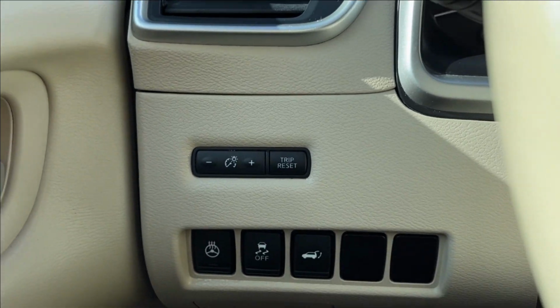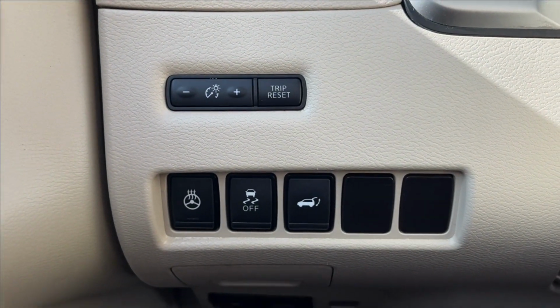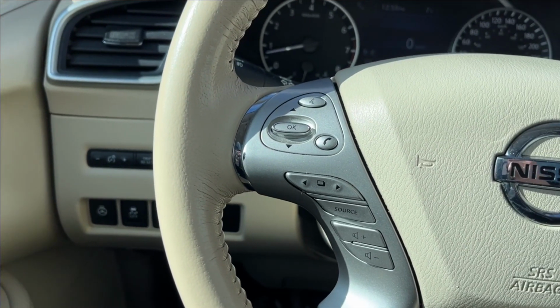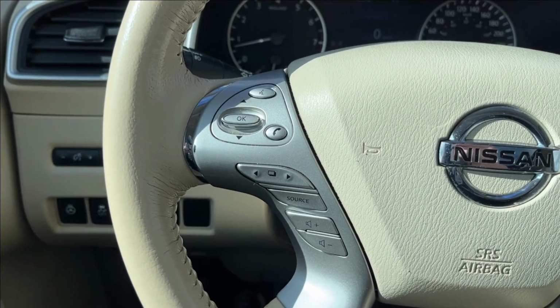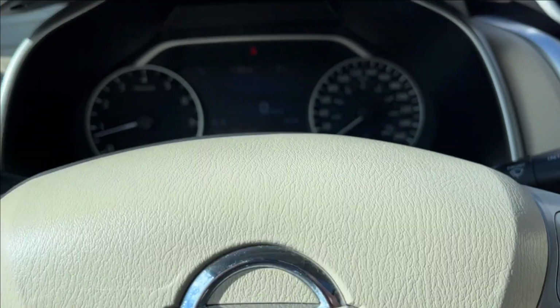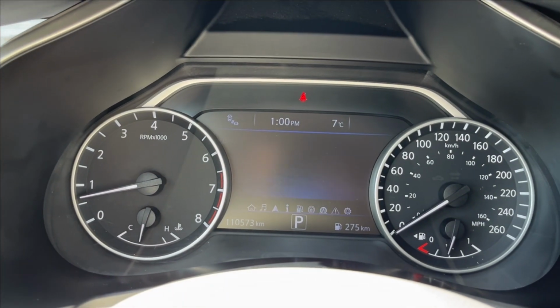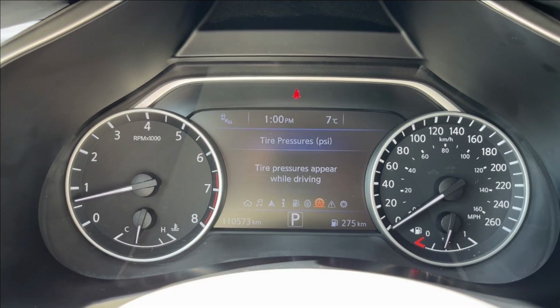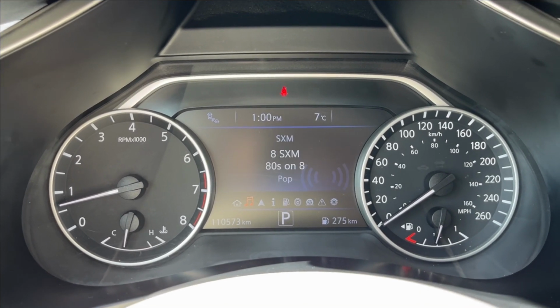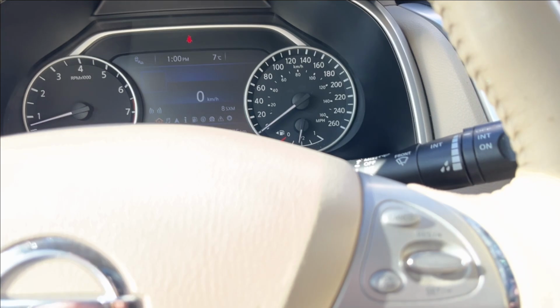Left side you'll have the vents. Down below you're going to have your rear trunk release as well as the heated steering wheel. Left side of the steering wheel will be your source control as well as voice recognition. The right side will be your cruise control. Now for the odometer here, you can pretty much access all your vehicle information, including your settings there, warning reviews. You're going to have your gauges, your driving assistance, fuel economy, navigation, and radio as well.